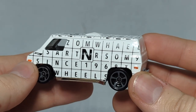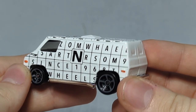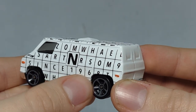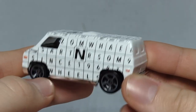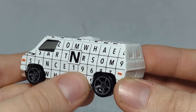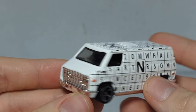This side is a bit different, because this does not have pretty much anything written on it, I'm pretty sure. It just says wheels down here. Oh, since 1968, wheels. That's pretty cool. I didn't even see that because I'm not paying attention very well. But that's pretty neat. You can kind of see some different things right here. Pretty sweet, but pretty much the exact same thing.